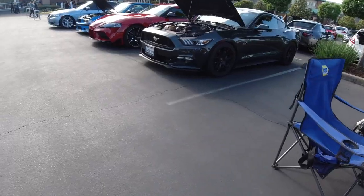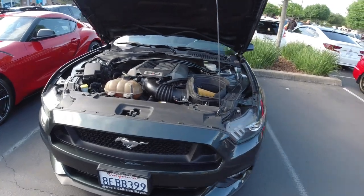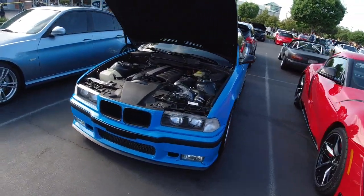I like it. Oh, hey, whose car is this? I don't know. Whose car is this? Sorry. We've got the babies here.